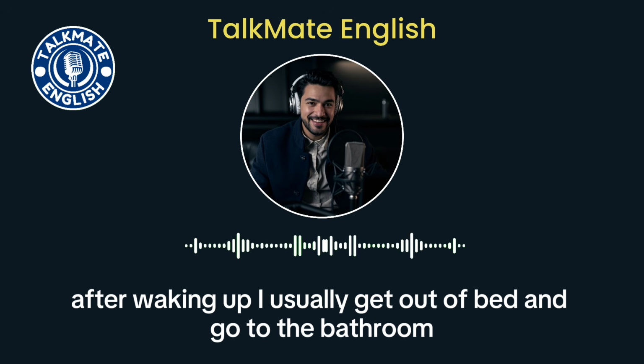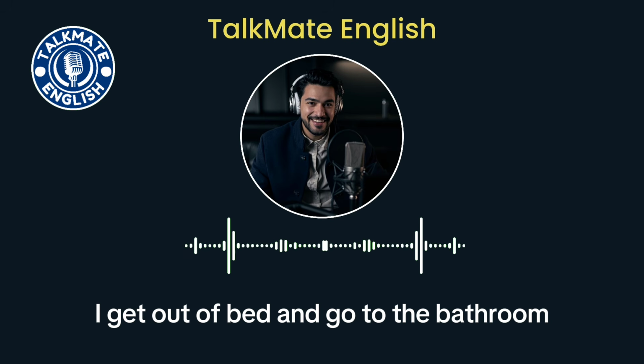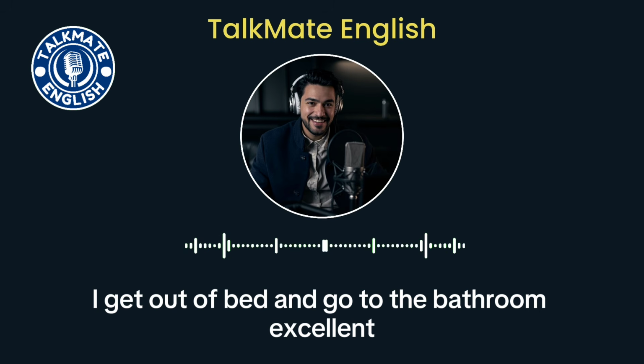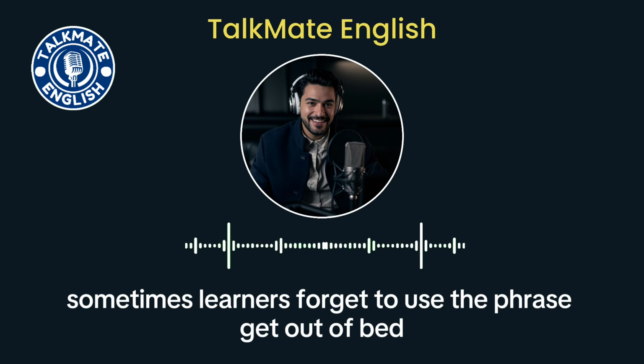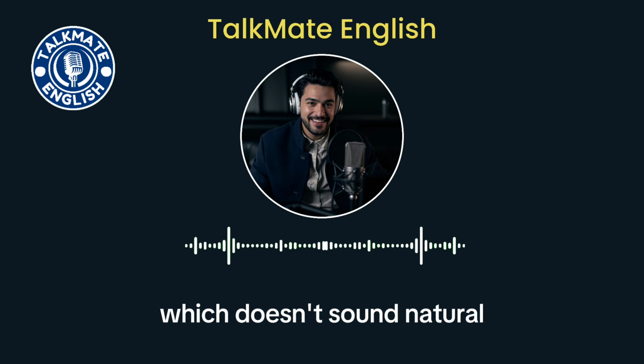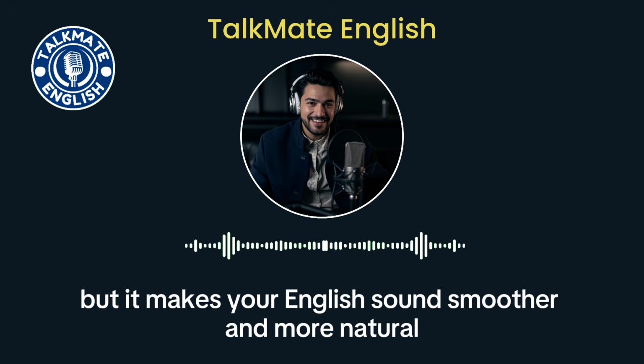After waking up, I usually get out of bed and go to the bathroom. A simple sentence you can use is, I get out of bed and go to the bathroom. Now let's practice. Repeat with me slowly. I get out of bed and go to the bathroom. Excellent. Sometimes learners forget to use the phrase get out of bed and instead say stand up from the bed, which doesn't sound natural. So always remember to say, I get out of bed. This is a small detail, but it makes your English sound smoother and more natural.